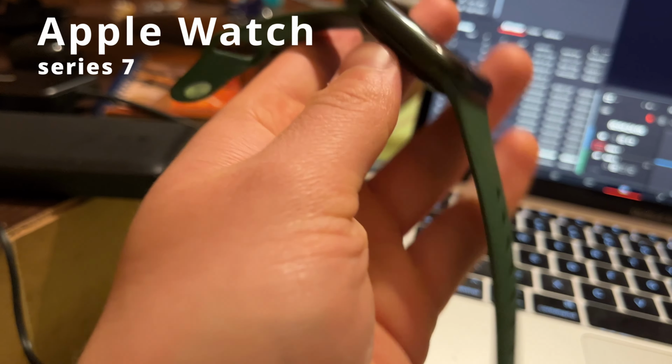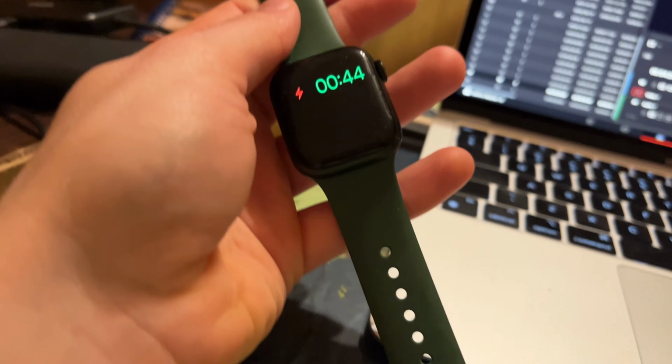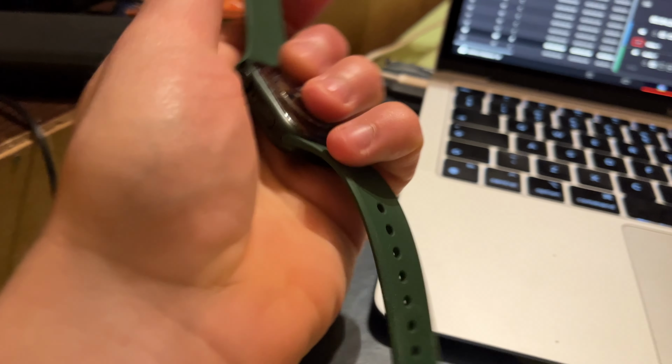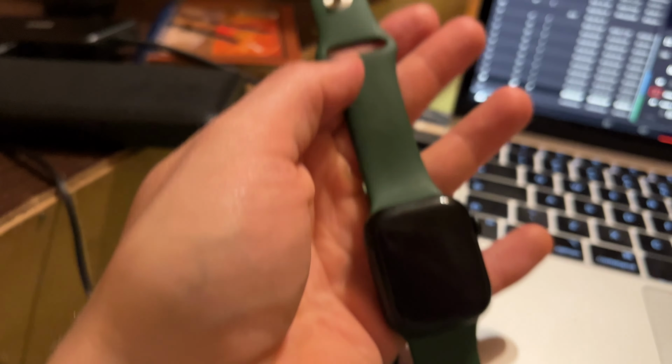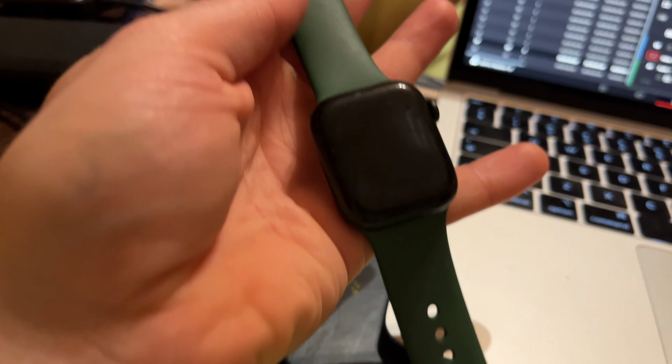And finally, Apple Watch Series 7. I use it to remotely turn on the camera on my iPhone, and sometimes it doesn't really work well, so I'm frustrated, but yeah, it really helps.